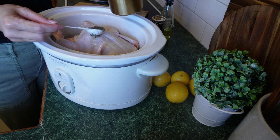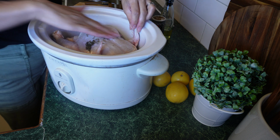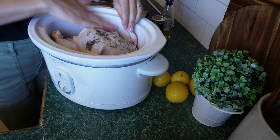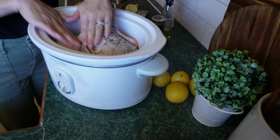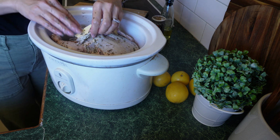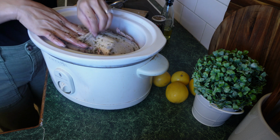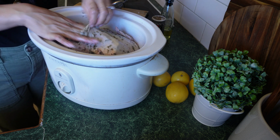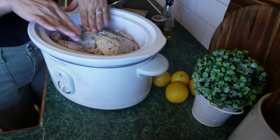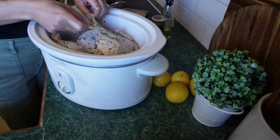So I'll link this recipe below. I made a lemon garlic roast chicken, but I did it in the slow cooker because I wanted to be able to prepare this in the morning and then forget about it all day. So I just adapted the recipe to add 2, not sticks of butter, 2 squares, how original, of butter under the skin so that they wouldn't dry out after being in the slow cooker.